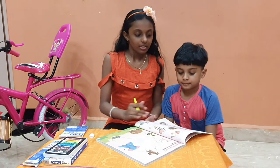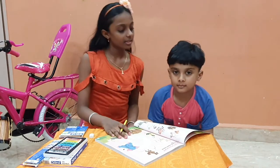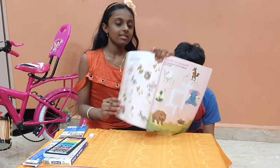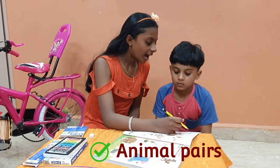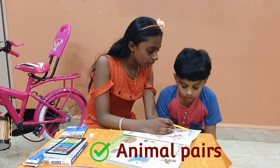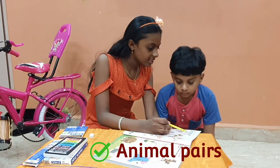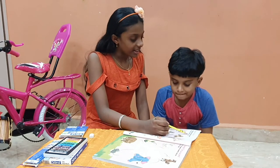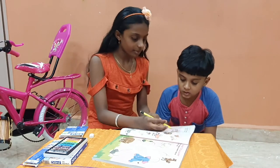Now, we will do the ninth one. Alden, look at it. It's an animal pairs, okay? Find and match identical animals. The first one is done for you, okay?